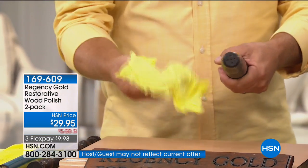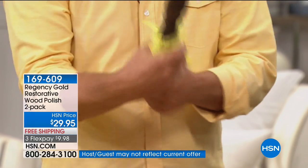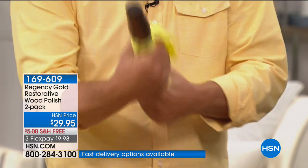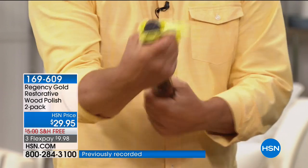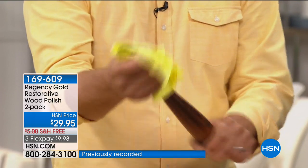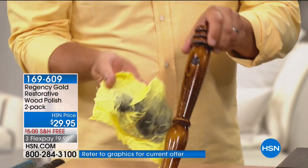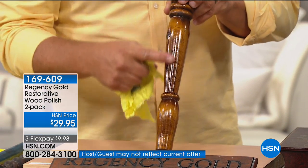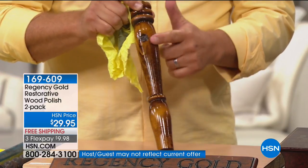With Regency Gold, it's non-toxic, so you don't have to wear rubber gloves. You should feel it on your hands after you use it. There are no abrasives. It's non-caustic, non-toxic. It cleans, it polishes, and it's almost like a conditioner for your wood. Look at the dirt and grime that just came off, but look at the results it gives you. It takes it right back to the natural glow and the natural finish of that wood.